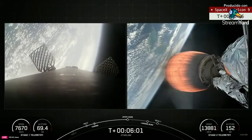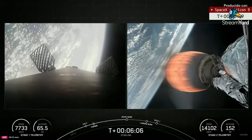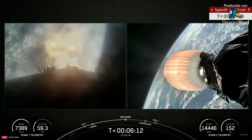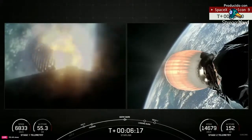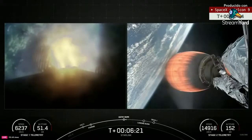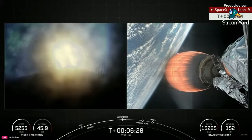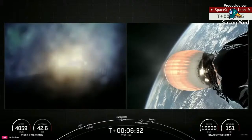Now coming up on T plus 6 minutes. Stage 1 FTS has safed. And counting. Stage 1 entry burn startup. Good call for the start of entry burn. See that visual there on the left-hand side of your screen. You also heard the call that the Stage 1 FTS, or flight termination system, has been safed. It is no longer needed at this point in the flight. Stage 1 entry burn start down.